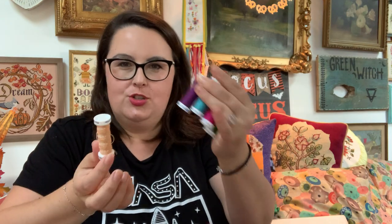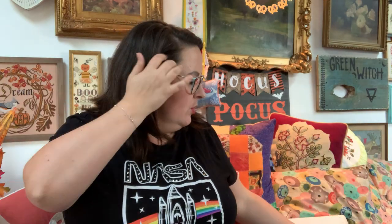So you could stitch my pattern. If you strongly dislike metallics, I don't like the word hate, you could stitch it just with regular cotton. You wouldn't have to use the metallics. Or if you're feeling brave and you want to try it just in metallics, you could do that too.